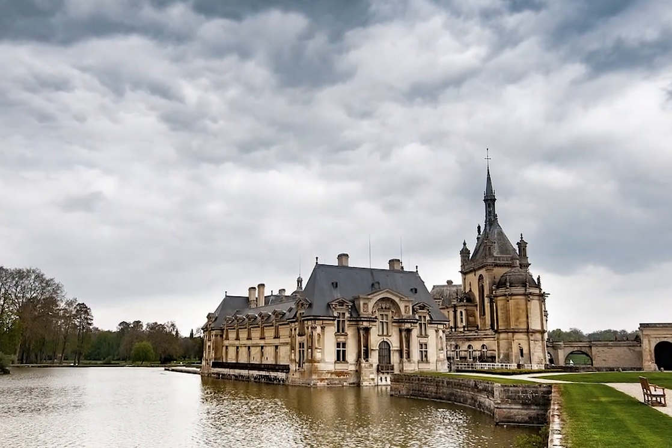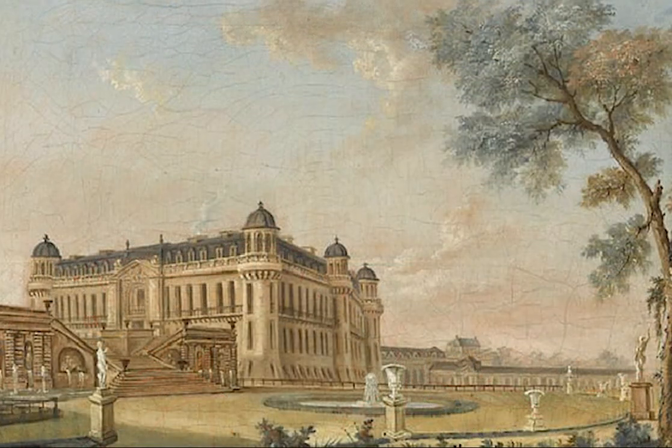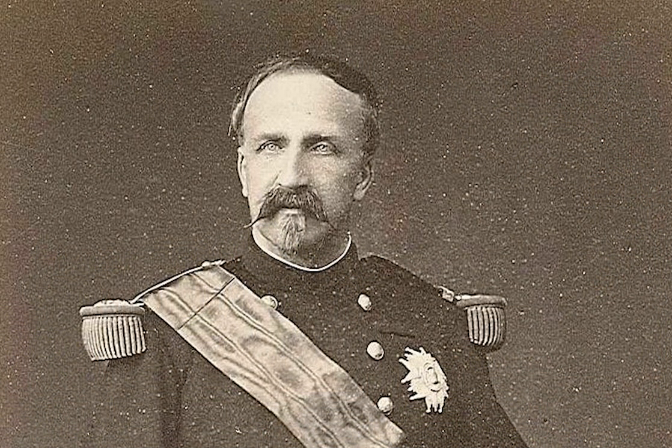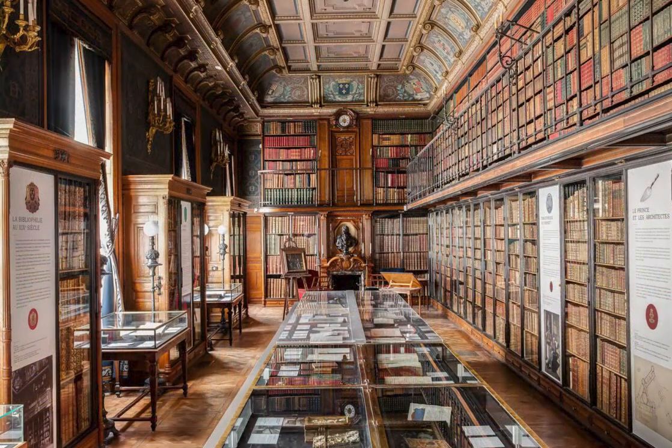history spanning several centuries. Originally built in the 16th century for the Montmorency family, the château has undergone numerous transformations and expansions, particularly under the ownership of the Condé family in the 17th and 18th centuries. One of the château's most notable owners was Henri d'Orléans, Duke of Aumale, who inherited it in the 19th century. He was an avid art collector and enriched the château with an impressive collection of artworks, manuscripts, and rare books, which are now housed in the Musée Condé within the estate.